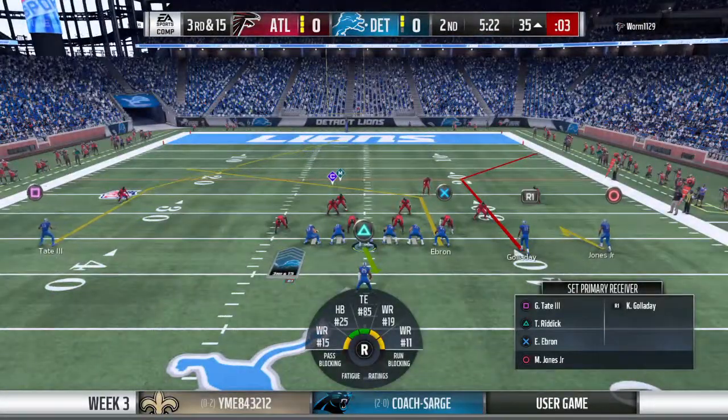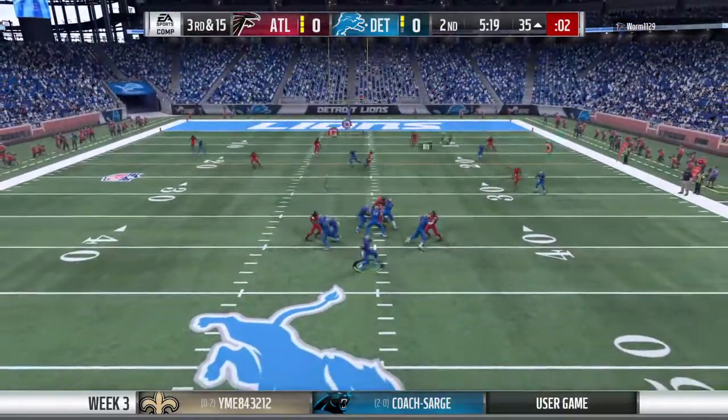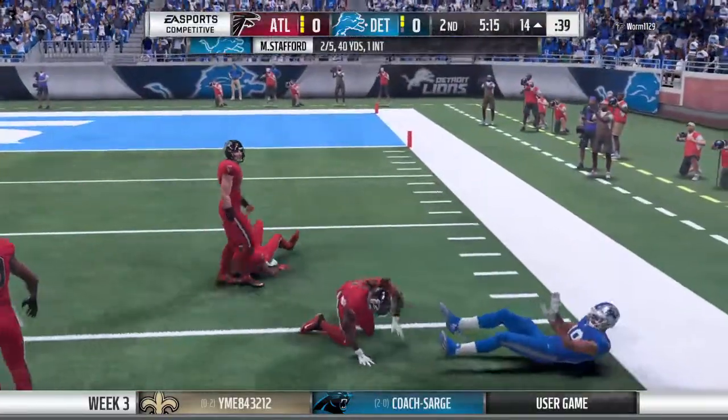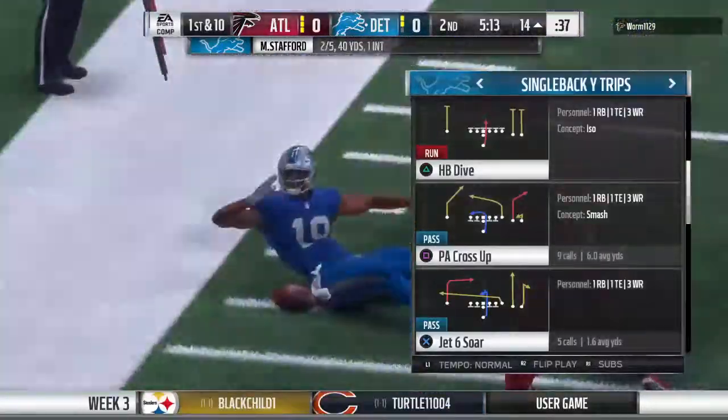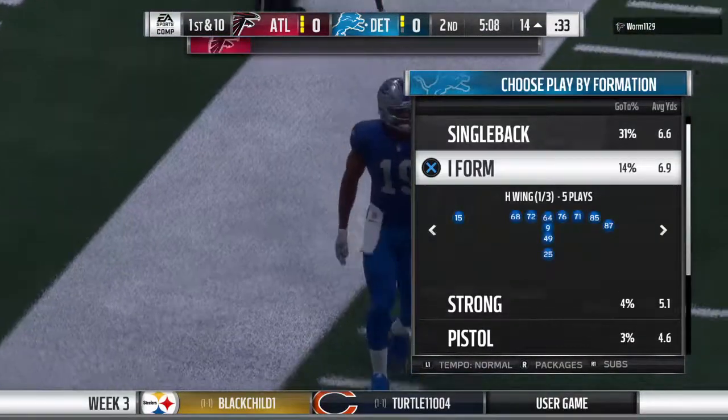They'll need to get the play off quickly. Third and long. It's Stafford. And he'll find Galladay. That's complete. And he gets this one all the way down inside the 15. And a nice gain of 21 yards.